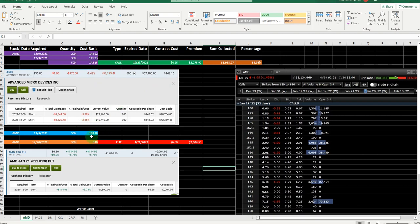So that's the beauty about covered calls. You can average your cost down. So I went from 142 down to 138. This is my true cost basis now. Notice this is empty right here because I'm going to do covered calls tomorrow or in the next couple of days. I'm waiting for AMD to go a little bit higher and then do a covered call, because the best time to do covered calls is when the stock goes up.